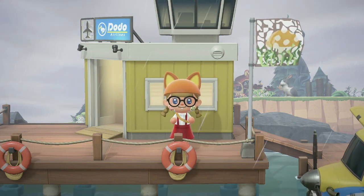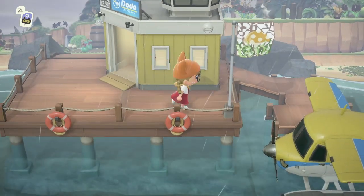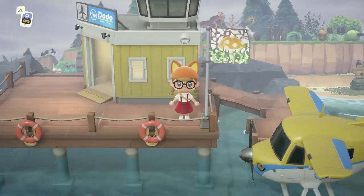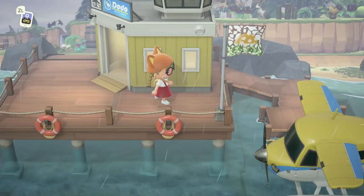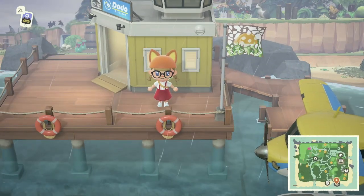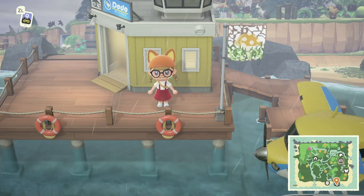All right, let's get into it. So straight away, we have like the most beautiful flag here with the mushroom on it. And the vines at the bottom. I love that. I am gonna read a little excerpt here from Jen.